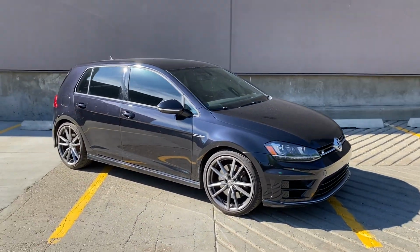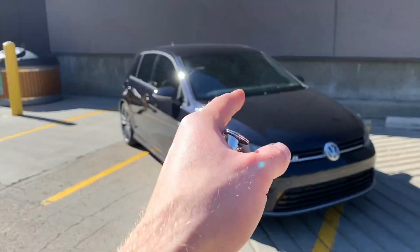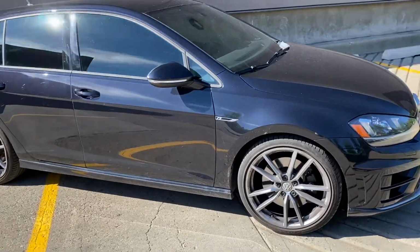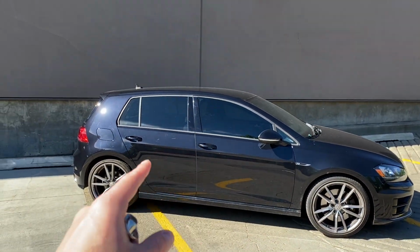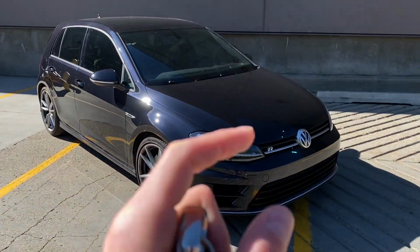It is an MK6 or MK7, I forget which model this is, but it's 2016. This one is actually tuned. It has a JB1 tune. It has 333 horsepower. It is very quick, especially with that 4-motion all-wheel drive. I got it in a black color. It kind of looks blue in the sunlight, but it actually is really cool. Towards the night it looks black, but in the sunlight it looks a little bit blue.